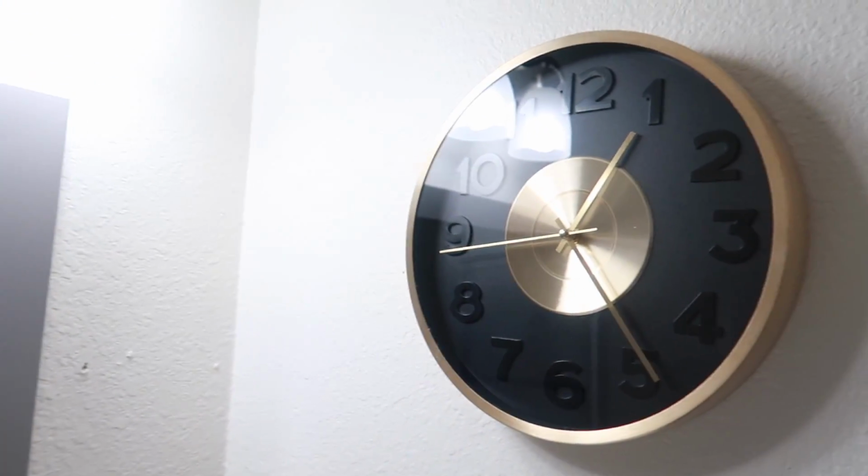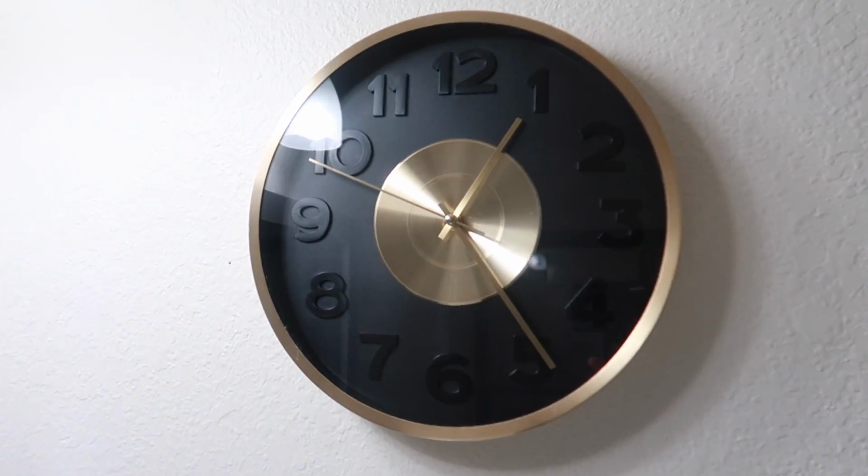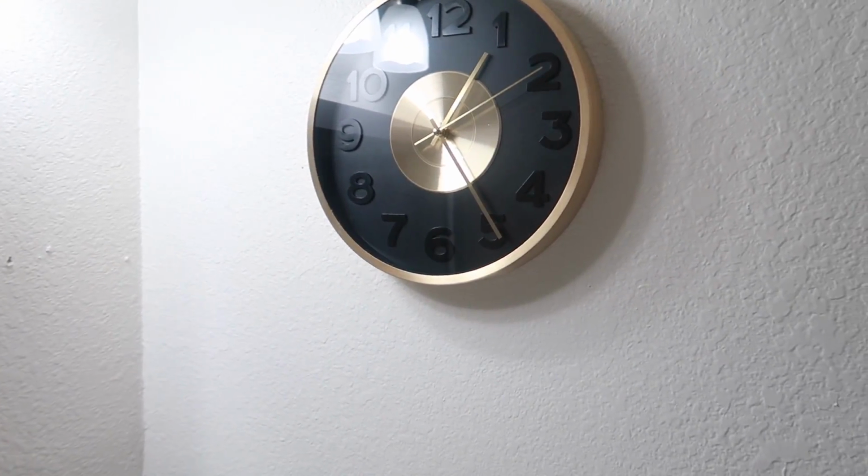And then over by the vanity, we have this gold matte black clock we found at Ross. We just thought it was so cute. Originally I had this pink one. I don't even know if I have a picture of it, but if I can't find one, I'm gonna have my sister send it to me because we gave it to her. But that was originally gonna go in here, but we found this one and we just thought it would go so much better, and I feel like we made the right decision with that.